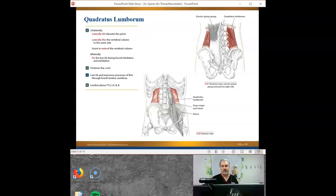Yes. Cool. Miss Yanez, if this muscle works unilaterally, what does it do? It tilts the pelvis. Yes. It tilts the pelvis or flexes the spine. And basically, they're the same thing, right? My spine coming to my pelvis is the same thing as my pelvis coming to my spine. I hope you guys see that. Good. Okay.